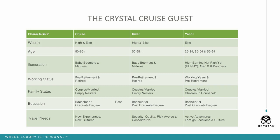On our river, again, as I would expect, slightly higher customer, very similar to our ocean. They say that these travel needs are risk averse and conservative. They want to do a city break, but they want to be handheld, and they want that city break to be all included for them. The yacht, completely the opposite, aimed at my generation, Generation X, as well as the baby boomers. Look at that difference in age range. This is a really great product, and the yacht and the expedition introduce new people to cruising and people that have that sense of adventure.